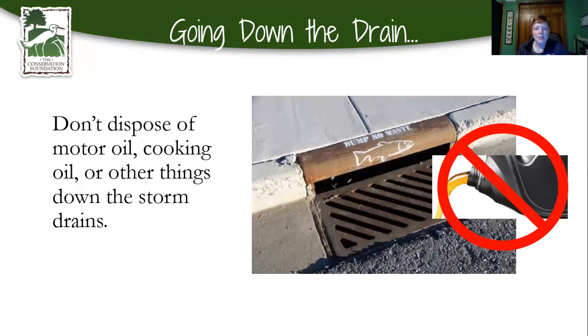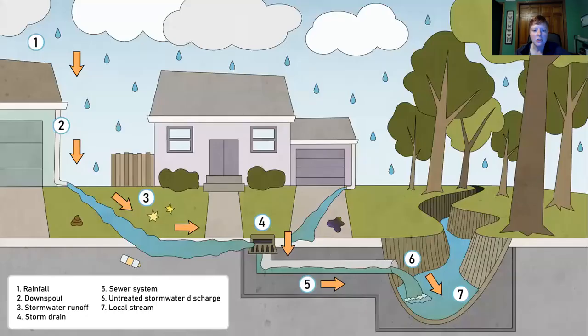All right, enough salt. We don't want salt going down the drain, but we also don't want other things going down the drain either. Motor oil, cooking oil, or other things down the storm drains, right? When I was a kid, that was the big thing. Everybody was changing their own oil. They would just dump it down the drain. That goes directly, now I should caveat, asterisk this, but many of those storm drains go directly into a river or stream. There are some places, I think especially in the city of Chicago, where it does go through a treatment center, but it doesn't get treated very much, not like typical household wastewater.